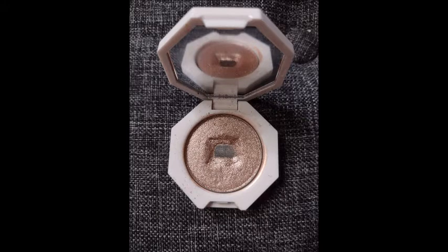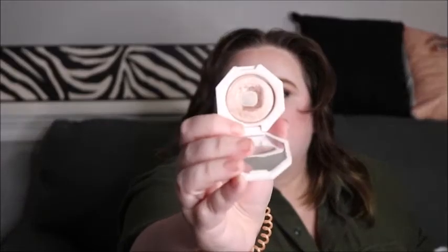Next is Kraken, or the Fenty Highlighter in Sandcastle. Here's what it looked like last time. So the pan is slightly expanding. I mean, it's a highlighter. It's going to take forever, even a mini like this. And it's very pigmented, so I can't go ham with it. I do love it, though. I'm thoroughly enjoying using it.